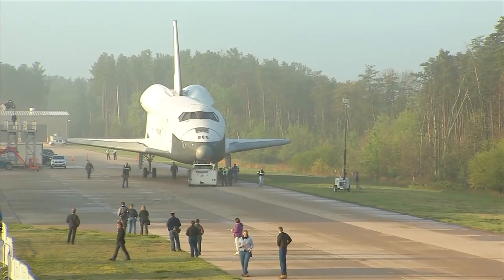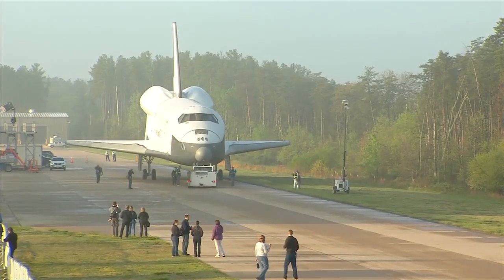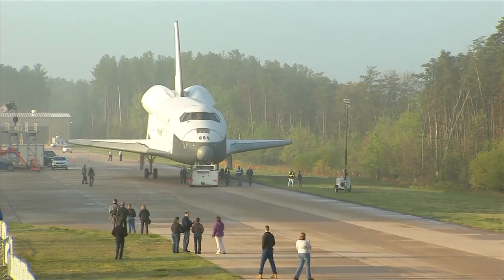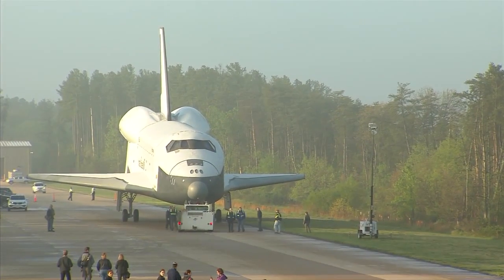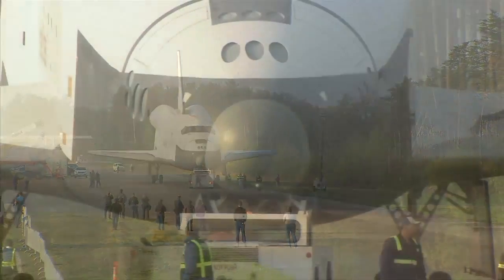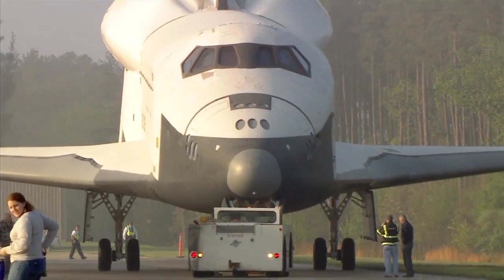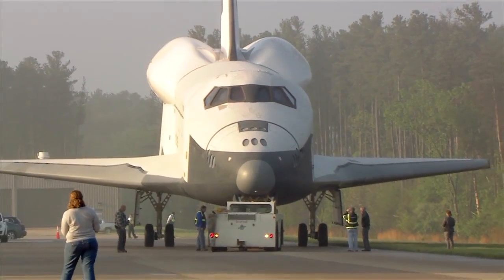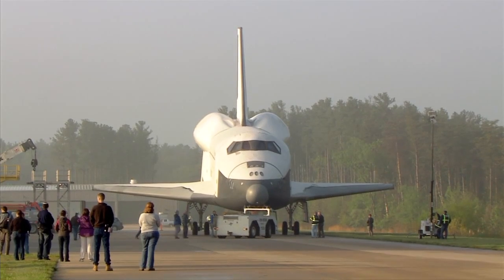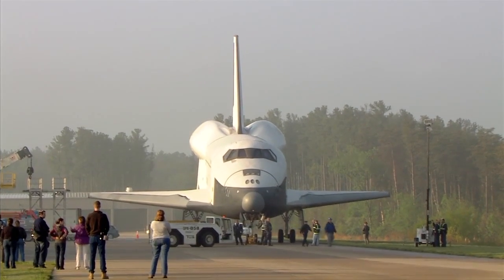A leadership role that continues as NASA turns to the future and is working on constructing the largest rocket ever that will take American astronauts farther into space than ever before. Space Shuttle Enterprise, Orbiter Vehicle 101, making a slow roll to her location here behind the stage at the Udvar-Hazy Center.